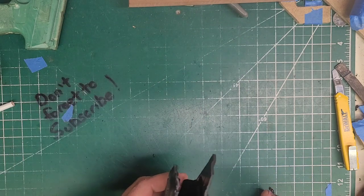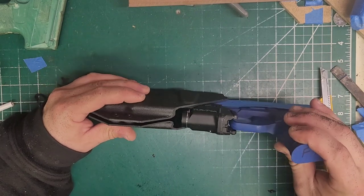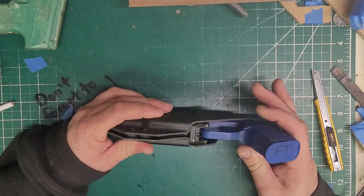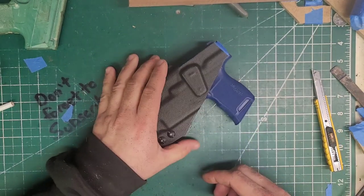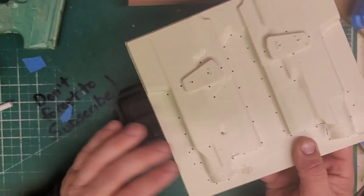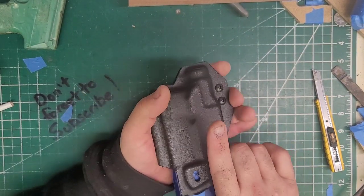Not terrible. I feel like this needs to open up more, if you notice how that is. But other than that, it's got a pretty good hump to it. Now that could be just because of this right here that it's doing that. But other than that, this actually feels really good.